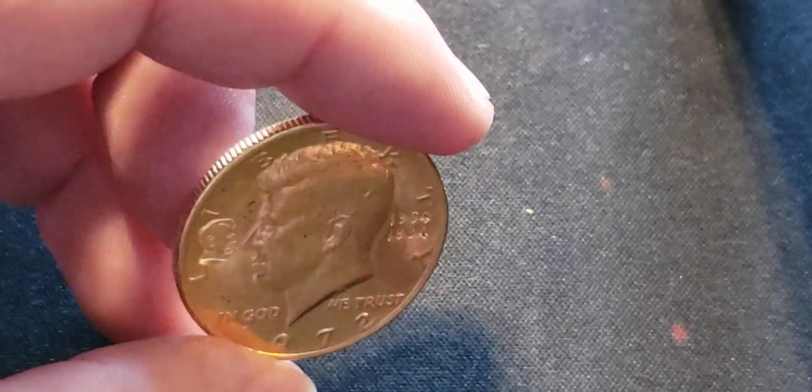And also in the second box, I found this gold-plated, and it's a counter stamp. It's got the Lincoln counter stamp on it. What's it say? 1984, I'm not sure. Anyway, it's a gold-plated 1972 Lincoln counter stamp. Pretty cool coin. I keep all my counter stamps, so very cool.